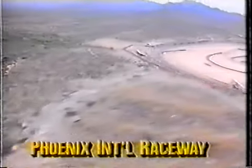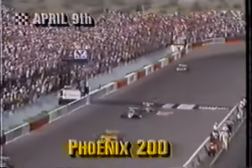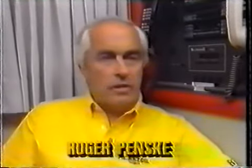The season began in Phoenix with the Penske team looking unstoppable with a Chevrolet PC-18 combination. Rick Mears flashing to a decisive win. I don't think you ever think you have a steamroller effect. We had a great season last year with both Danny and Rick. Phoenix is a good racetrack for us. We did a lot of testing there.